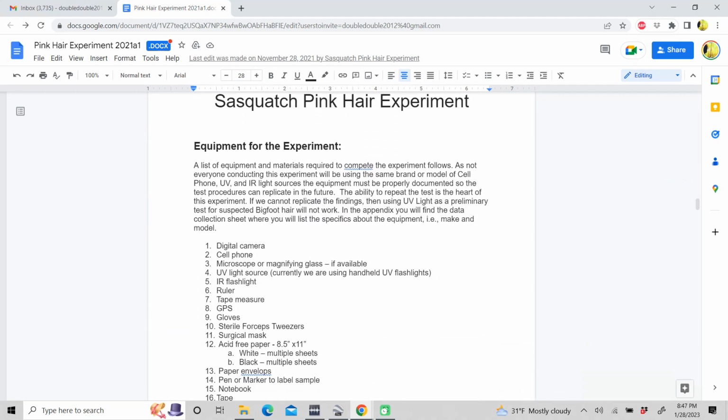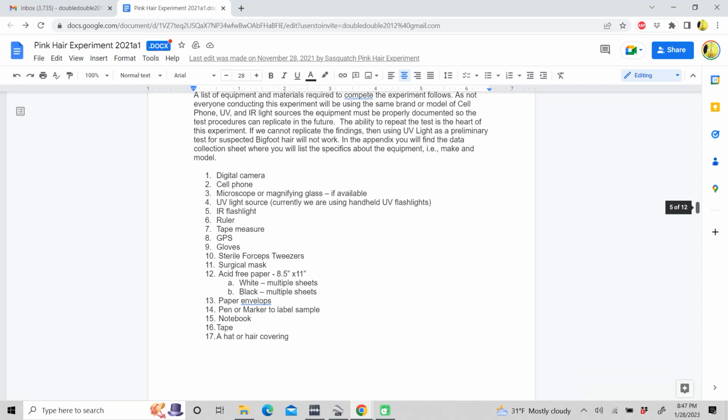But it's a pink hair experiment, and they outline everything here: the equipment for the experiment that you'd really want, the digital camera, the cell phone, the UV light source, IR flashlight, surgical mask. All your samples should be stored in acid-free paper envelopes, the whole nine yards.